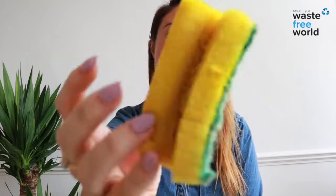Today I am talking to you about the dreaded kitchen sponge. These things have been proven to have more bacteria than your toilet. They are disgusting. You can't use them for very long, but most importantly, they have a huge carbon footprint.